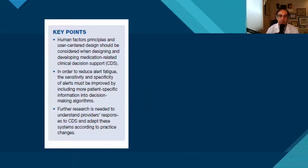The key points from this article: number one, human factors principles are so important. So when you do have that pop-up, you have to really consider the readability of it. Is it too busy? Are there too many words there? Does it get to the point? Is it easy for the clinician to figure out what the warning's all about and what they're supposed to do? Is there an effective use of fonts and colors so that the eye catches the important information? These are all human factors engineering principles.